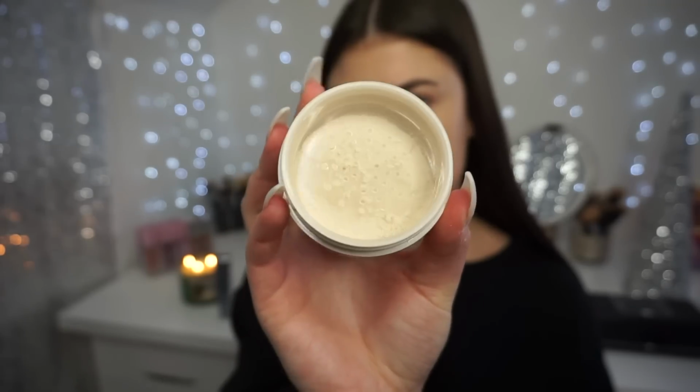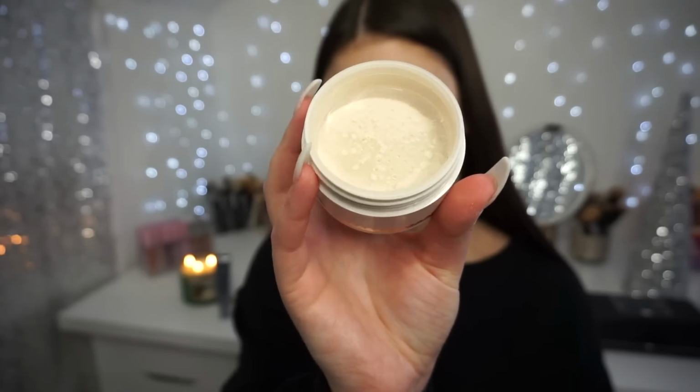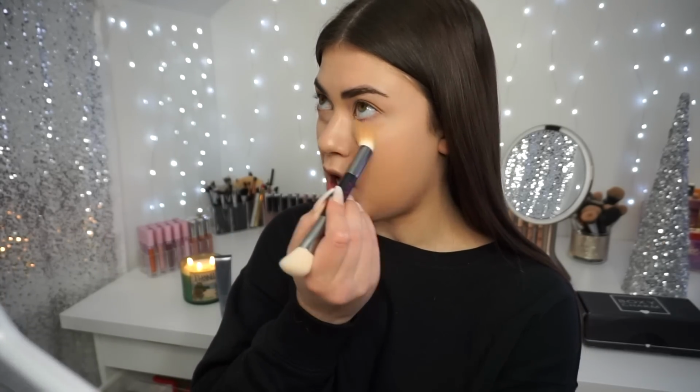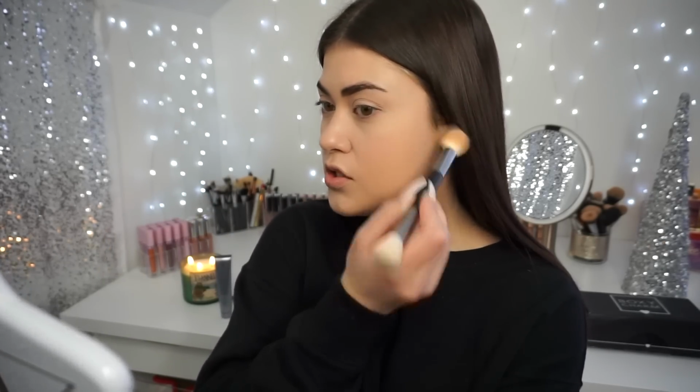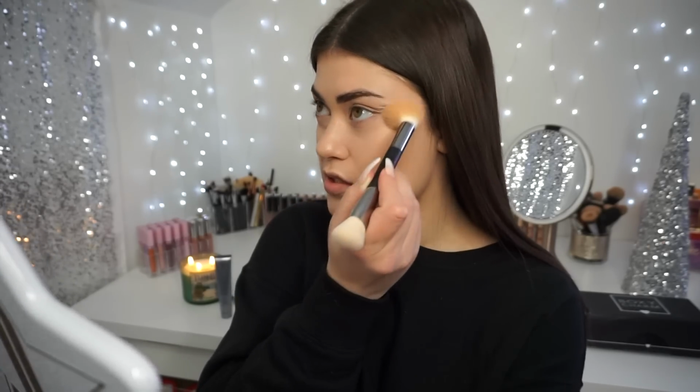It might have a small tint of banana shade to it, but for the most part, it looks like it will be translucent. So I'm taking a little bit on my Huda Beauty double-ended brush, and I'm just going underneath my eye, but I actually like to use translucent powder all over my face as a base for the rest of the powder products that I'm going to apply.